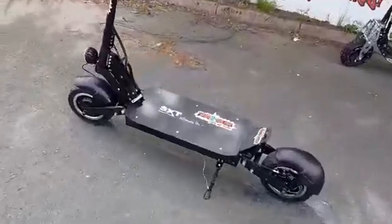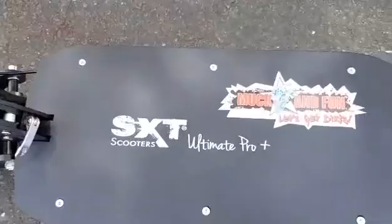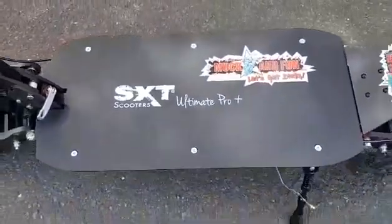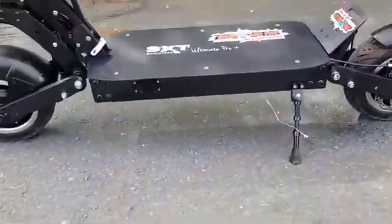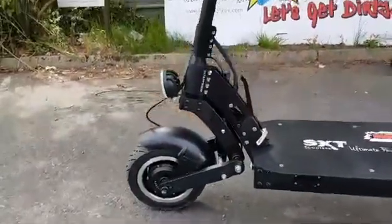Scooter fold. Simple pull of a lever. And then under the deck here is where your lithium battery and your controllers and speed controllers and stuff is. You got your side stand, hydraulic disc brakes. Beautiful machine.